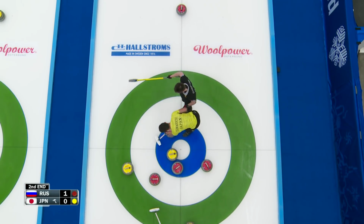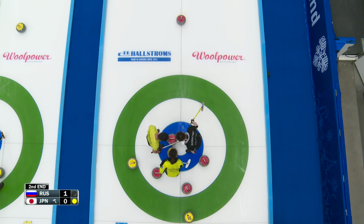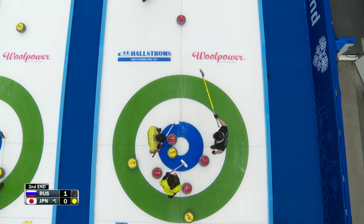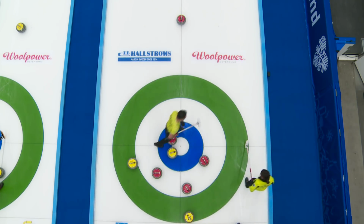Very intense line call. Again from Komarova. I think it's enough for shot stone. Might go with yellow on this one.